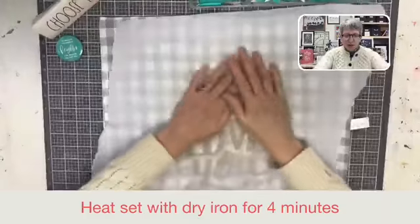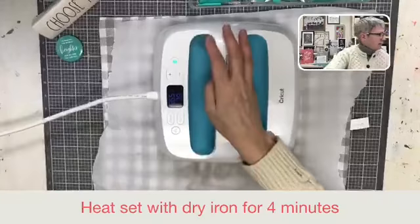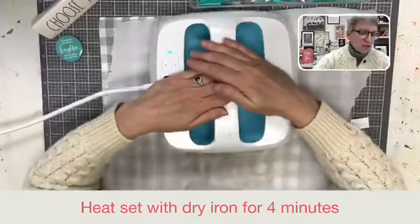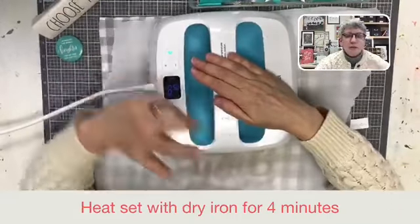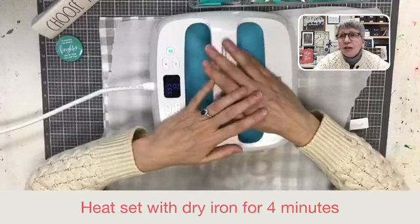So you take a piece of parchment paper and you put it over it. You take your iron and you're going to iron it for 4 minutes. Or I'm going to hold my heat press on it, and I have to do this in 2 stages because it's too big to do in one. I hold it here and hit my little timer for 30 seconds and I'm heat set. So you can do it either way. You can iron it or you can heat press it.